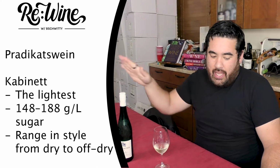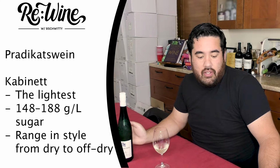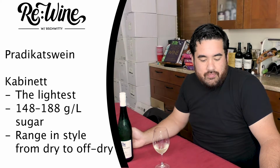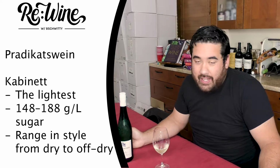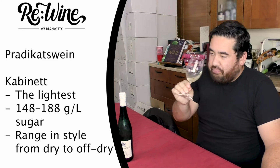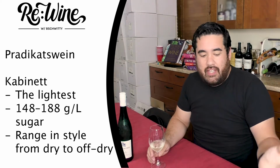So, Kabinett, which this is, the lightest style of Riesling made from the grapes that have sweetness levels of 67 to 82 sweetness levels of 148 to 188 grams per liter of sugar. This is a little bit on the sweet side, but it also plays off of that with its tartness.